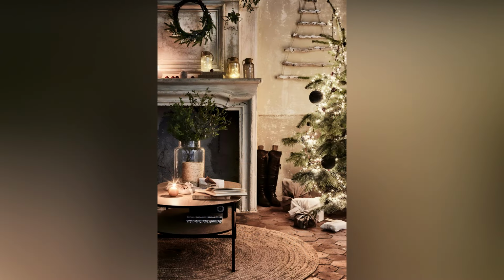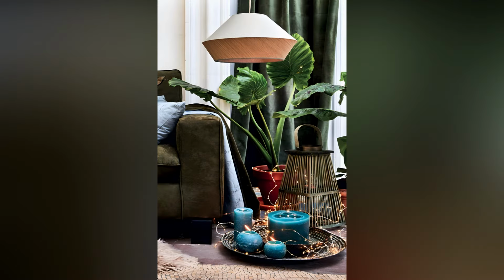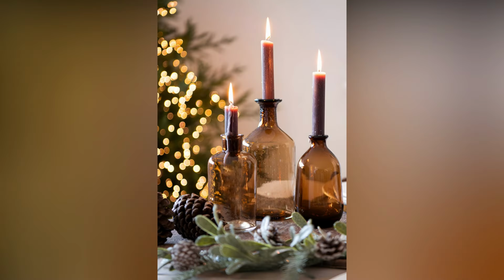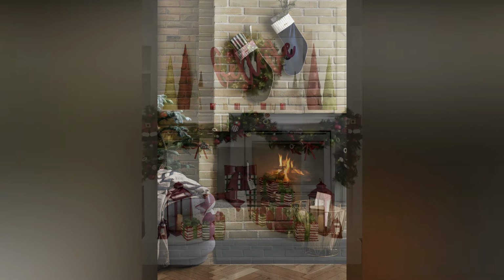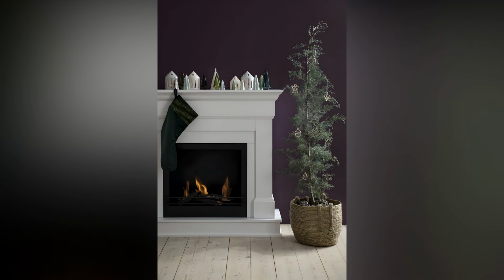And speaking of creating your own winter wonderland, let's not forget about some of the smaller details that can make a big impact. One often overlooked area is the entryway. This is the first thing you and your guests see when entering your home, so why not make it festive? You can hang a wreath on the door, place a few potted mini Christmas trees or poinsettias by the entrance, and even add a welcome mat with a holiday theme. These little touches set the tone for what's inside and make everyone feel the Christmas spirit right from the moment they arrive.